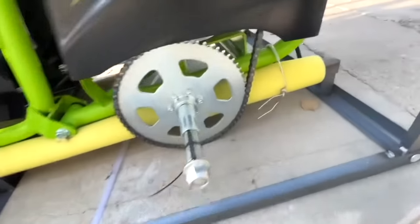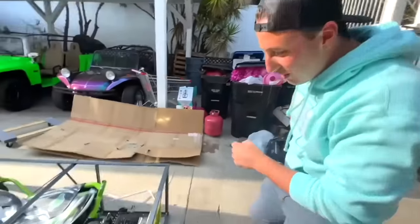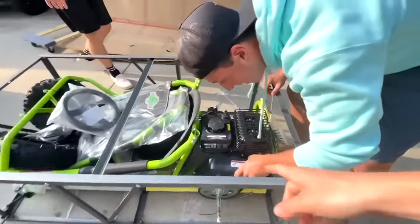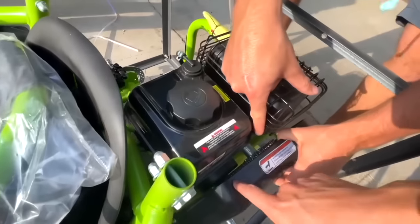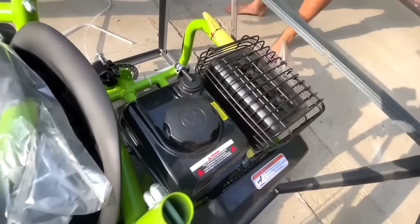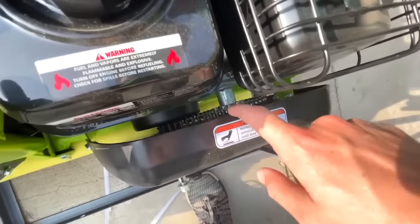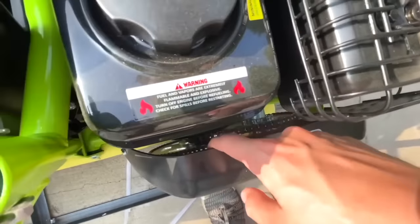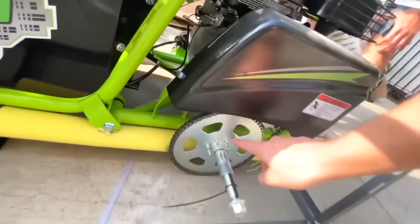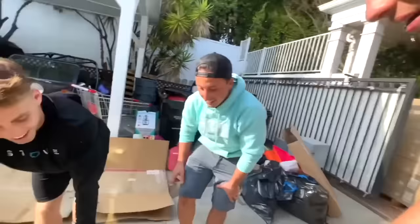Look at the size of that sprocket. Oh, it's geared so low. This is going to be a torque monster. Is this for off-road? Holy moly. This is like a full lawnmower engine. Look at the gearing in there. It's got a jack shaft too? Wait, if you guys can see, it goes from the clutch to the jack shaft, from the jack shaft back down to this big sprocket to the wheels. That's major. Okay, take a look at this spring too.